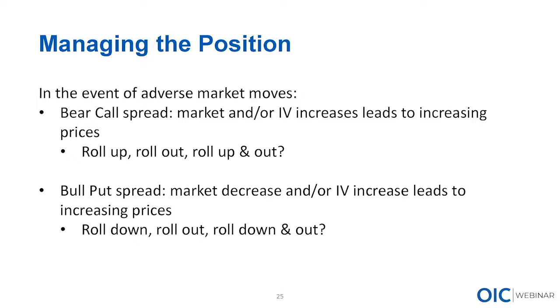So managing the position, again, it's going to come back to just like the strike selection. It's going to vary from investor to investor, and it's going to depend on where their forecast is, what they think is going to happen with that stock in the days and weeks to come.